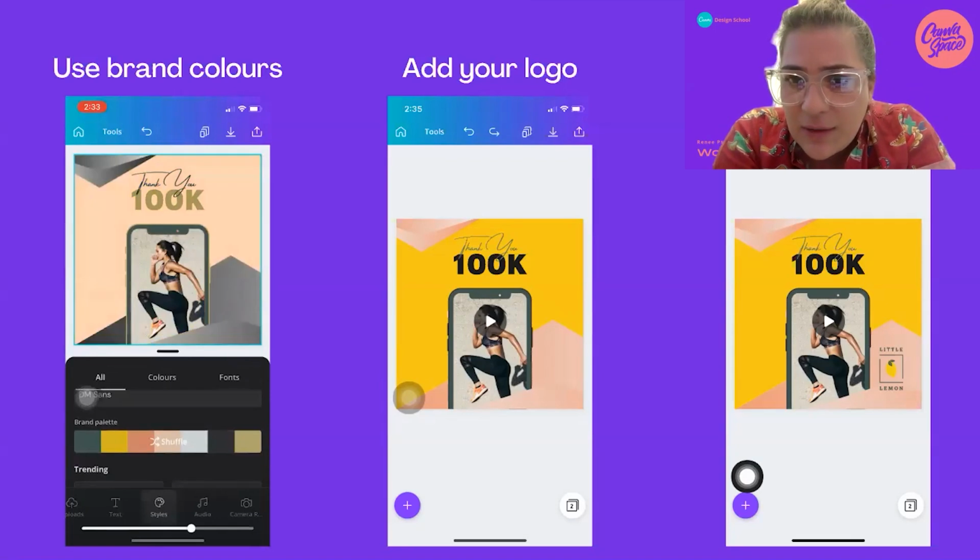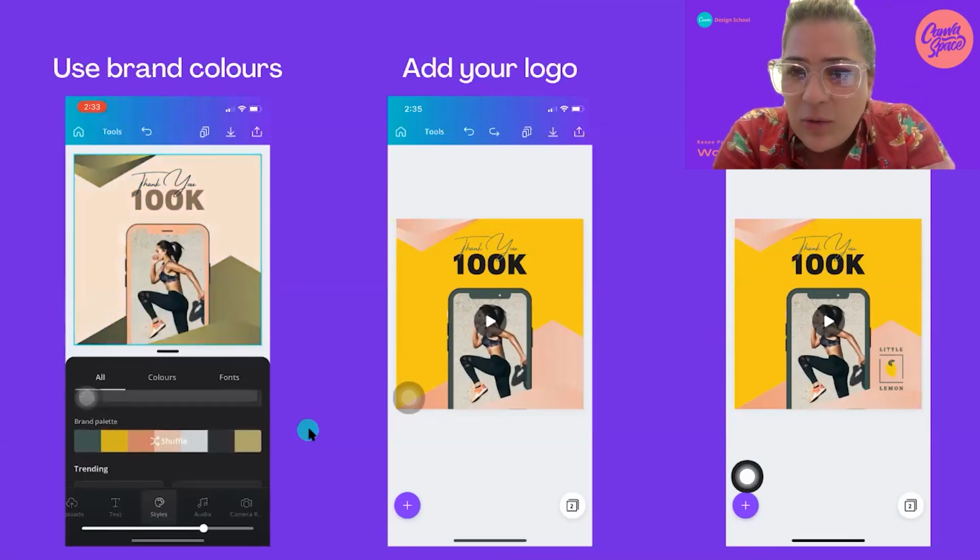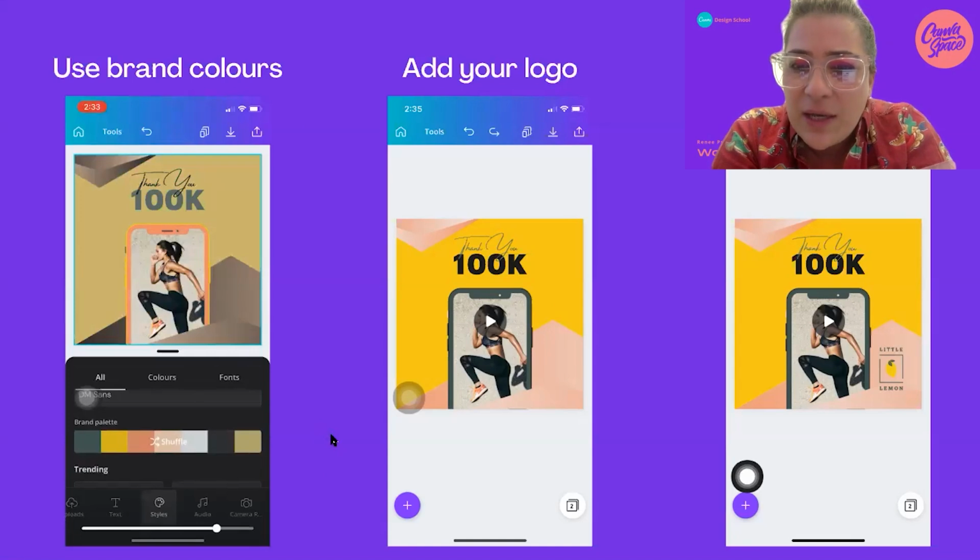Here we go. We can see all of the different options, and you can see that that's changing all of the elements on my page there.